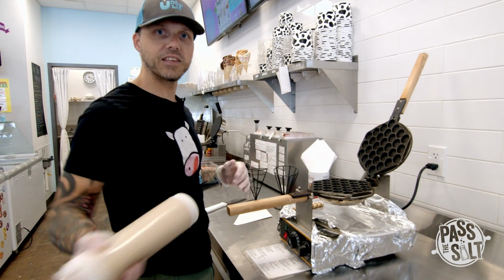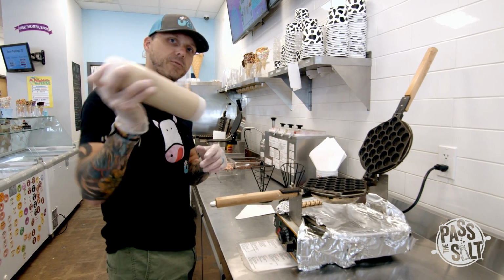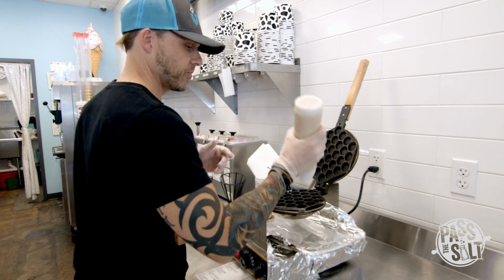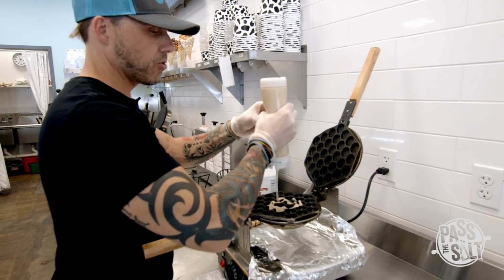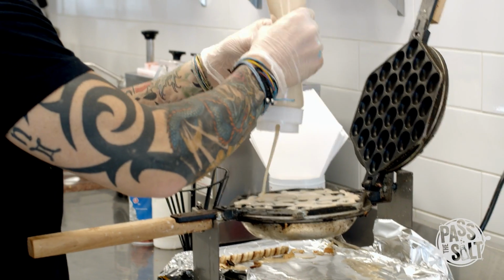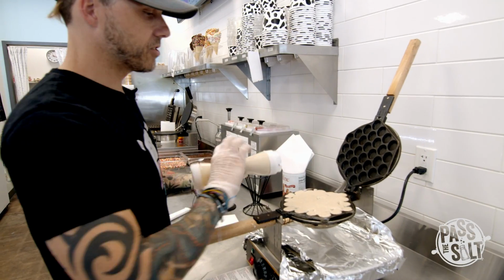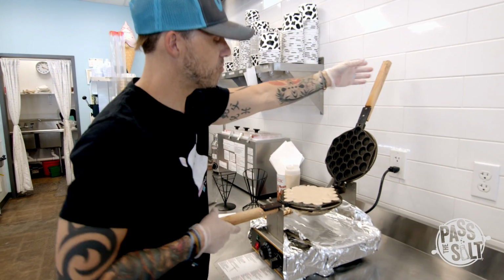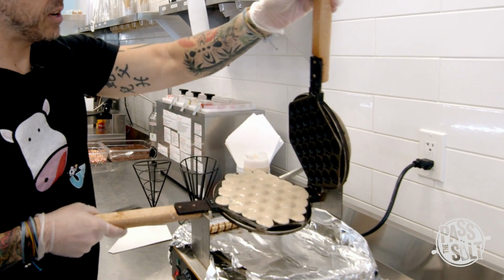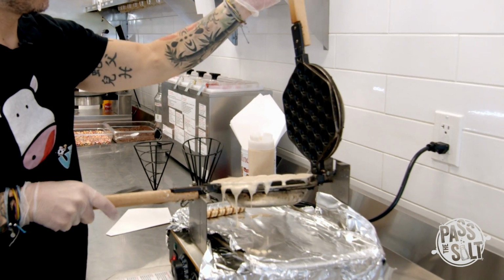No problem. Thanks. All right, so now we're gonna make the bubble waffle. First, always shake the mix a little bit, and then what you want to do is fill up all the holes. Basically about halfway, like so. And this thing moves on a pivot, so you can move this back and forth, again, just to fill up all the holes.